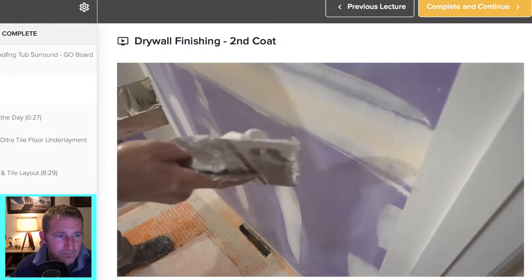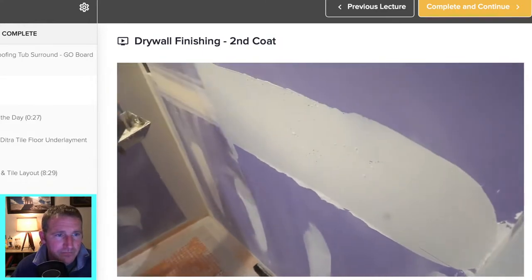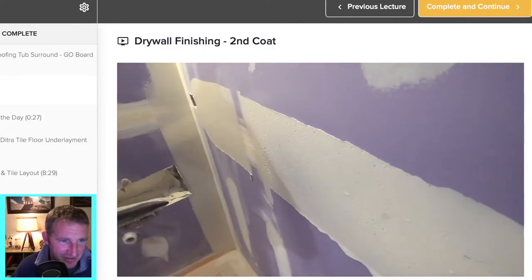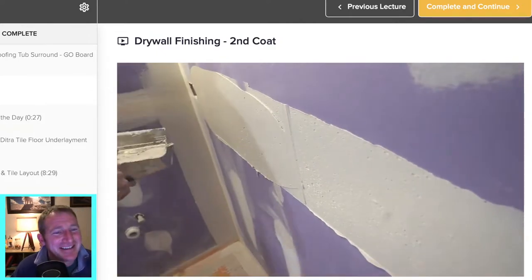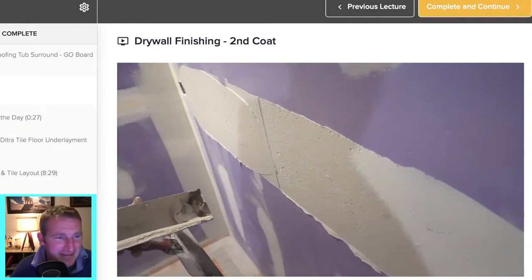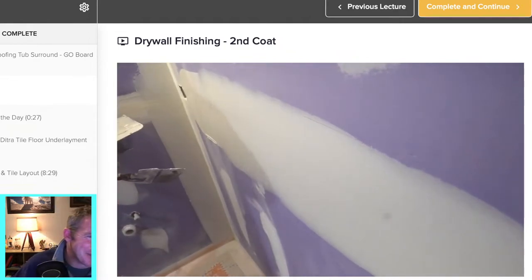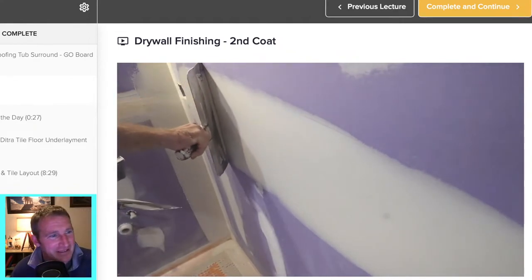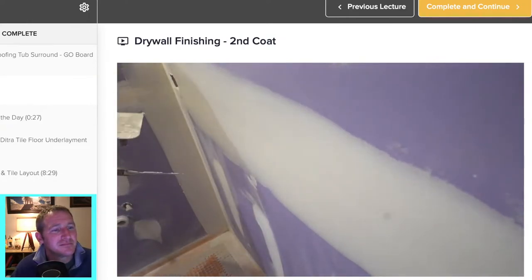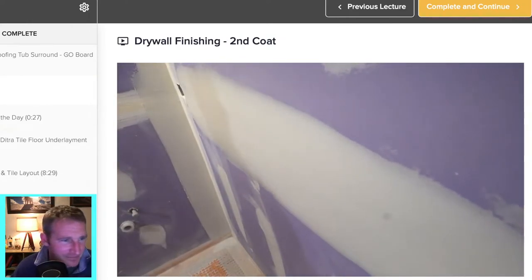Okay, so just apply it with a 10-inch. That mud should have definitely been mixed up. You can see how many bubbles are in it. And scrape it off. I can see why I got a lot of slack on social media. Yep, there's a little line in there. It all turns out well, though.